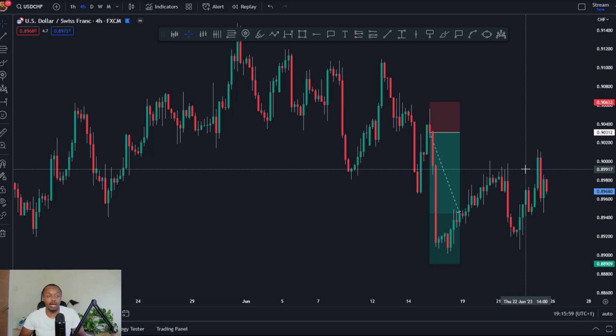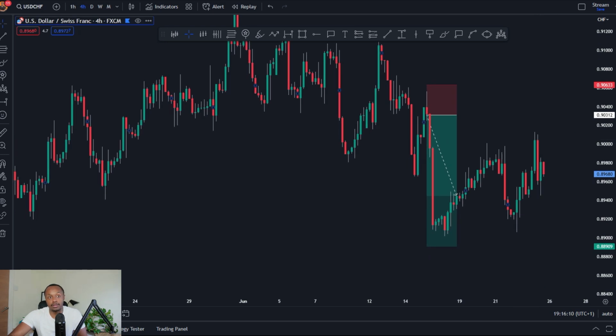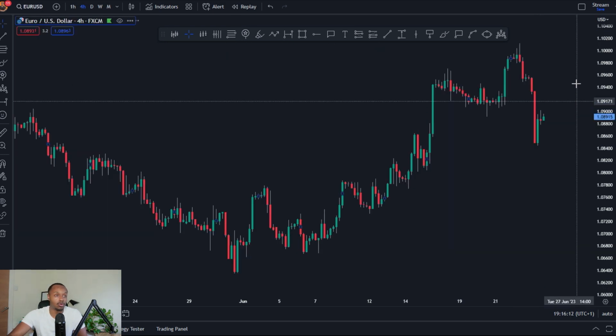A little bit annoying that it's moving sideways, but sometimes trades will be very quick, sometimes they'll move sideways, sometimes they just take you out for a loss very quickly. It's all swings and roundabouts. But those are my trades recently, and going into next week, we'll see if we can find some more.